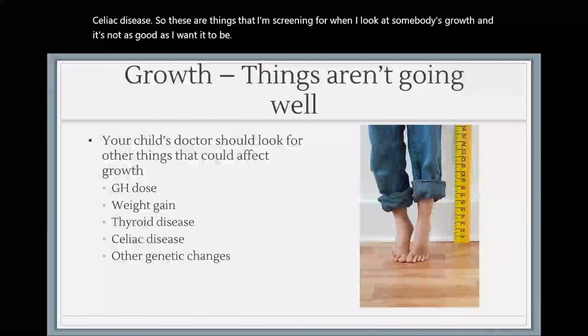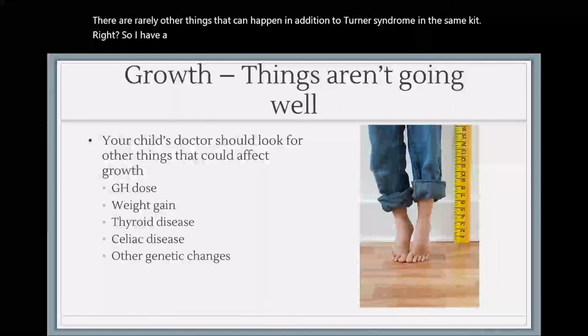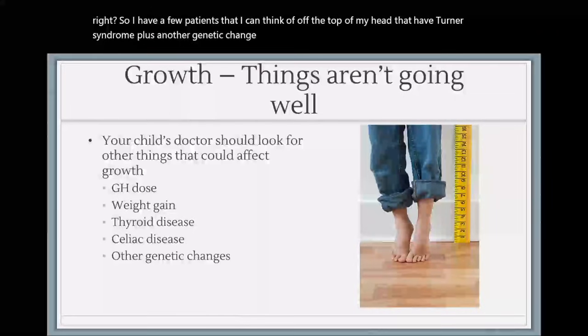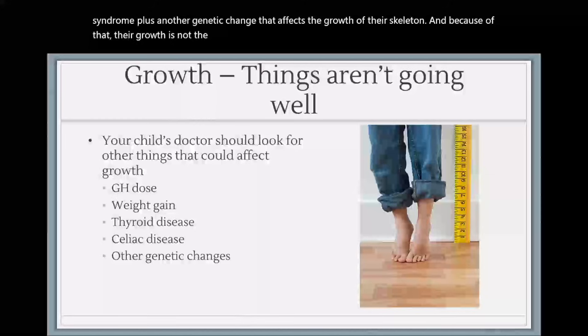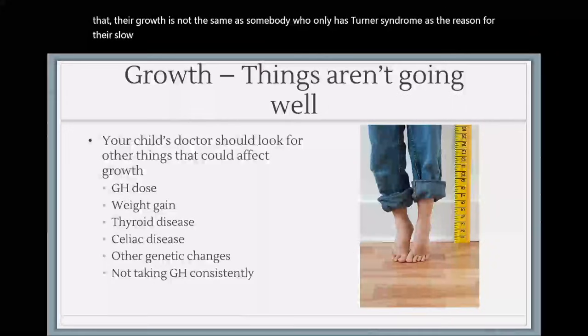There are rarely other things that can happen in addition to Turner syndrome in the same kid, right? So I have a few patients that I can think of off the top of my head that have Turner syndrome plus another genetic change that affects the growth of their skeleton. And because of that, their growth is not the same as somebody who only has Turner syndrome as the reason for their slow growth or short stature.